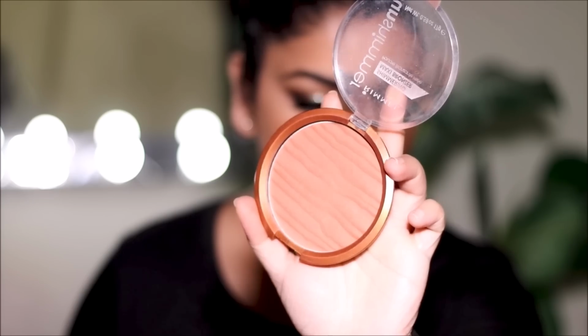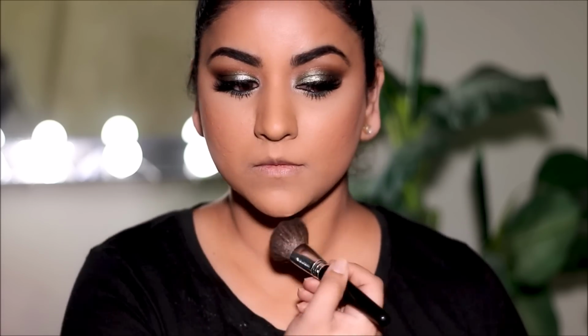To add some warmth and for that dimension, I'm going to be using the Rimmel Maxi Bronzer. You can use any bronzer, or if you prefer, you can also contour your face just to give that matte look. And if you don't like the shine, you don't have to. If you have too much texture on your face, I would just avoid using anything with shine because it emphasizes your texture.